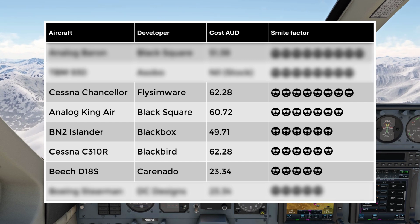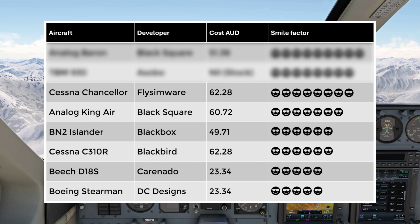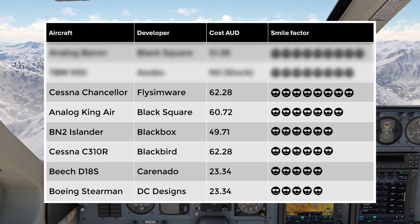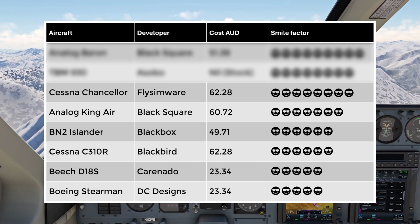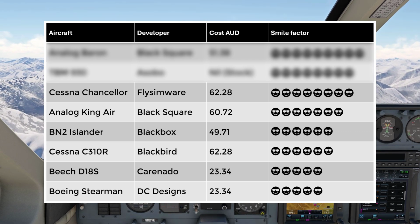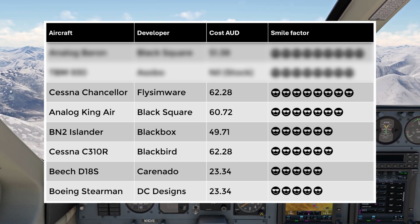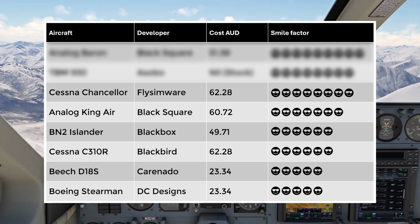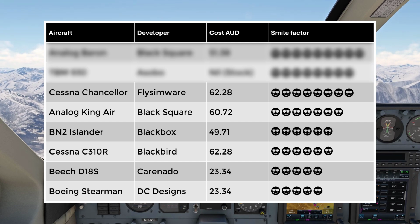And then rounding out the top 8 would be the Stearman. DC Designs Stearman. Picked that up on sale. And that's a different experience. Old school, bit of character. It helps me to imagine a different time in the world to fly that sort of bird and imagine what it would have been like back in the day. Yeah, enjoy the old biplane. So the Stearman rounds it out.